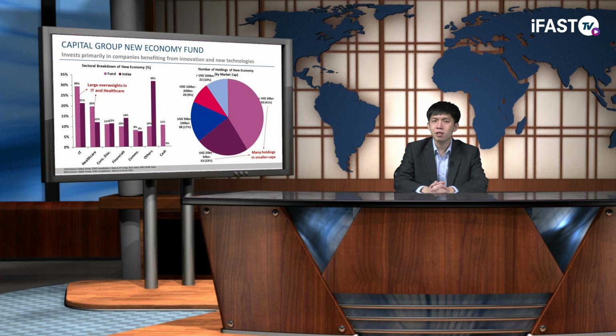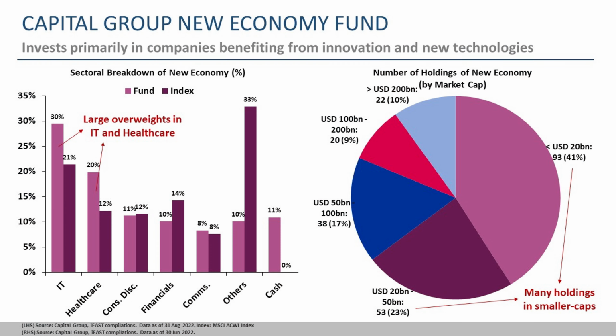Capital Group's New Economy strategy focuses on innovation and invests primarily in companies that can benefit from said innovation, exploit new tech, or provide products and services that meet the demands of an evolving global economy. The strategy was launched in 1983, though the fund itself was incepted in 2019. Today, the fund sees several innovation trends, including the pervasiveness of technologies across all industries and the rapid transformation of healthcare. As such, it is unsurprising that their largest overweights are in IT and healthcare. Investors should also note that the fund currently has a large cash position of 11%.